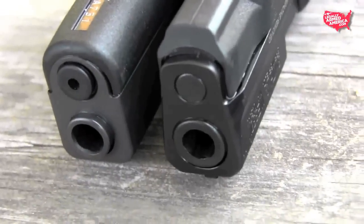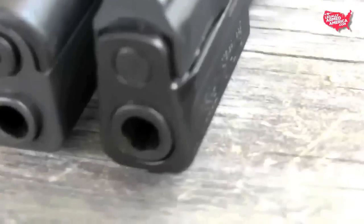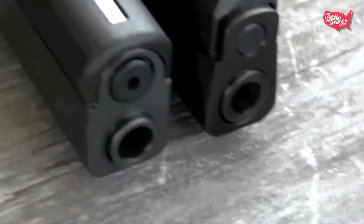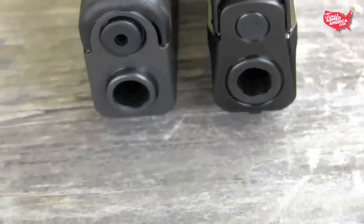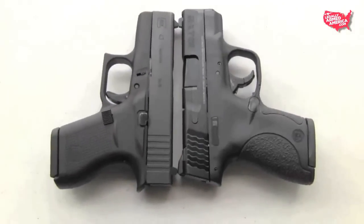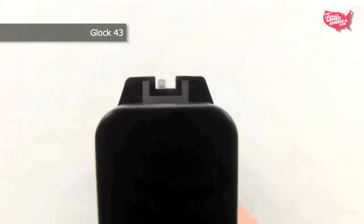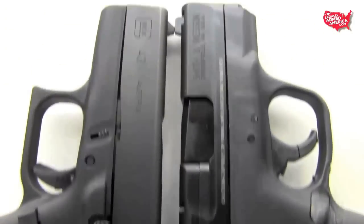One thing I did notice about the Shield that was kind of nice is that the barrel is slightly crowned at the muzzle. One cool thing about that is if the pistol is ever dropped muzzle down, the rifling inside the barrel is going to be protected by that crowning. The Glock does not have this, as most Glocks don't. Both of these pistols have a very similar sight radius at a little bit over 5 inches. The Smith & Wesson has a very standard 3-dot sight system, while the Glock has its standard Glock sight system. Both are very easy to acquire targets on, very visible, not hard to find at all.